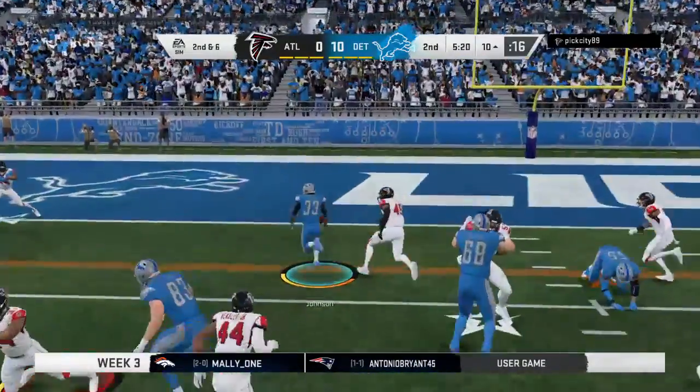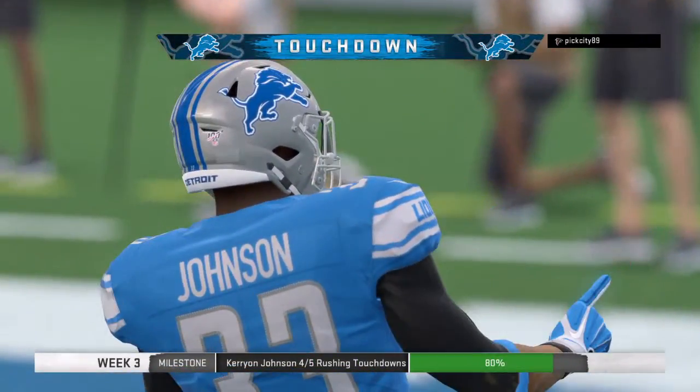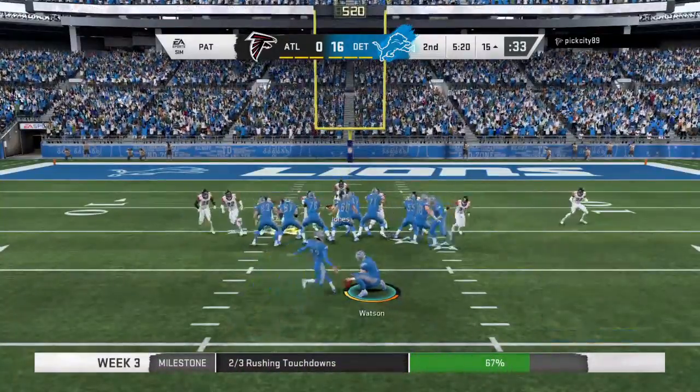On the ground, this is Johnson. And he'll get into the end zone. Touchdown, Detroit. Kerryon Johnson, his 4th touchdown on the year. And the Lions are able to extend their lead.